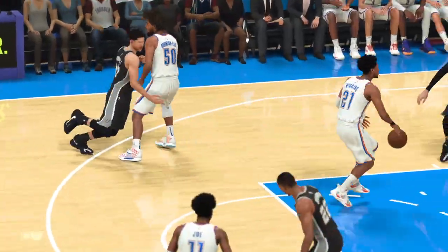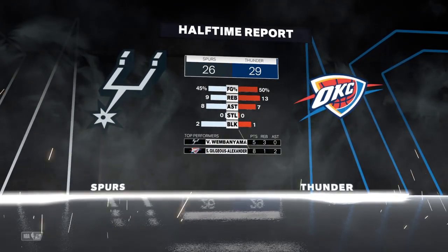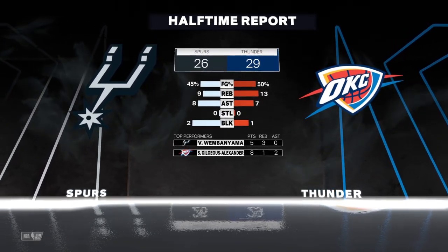Shaq, what did you see from San Antonio? Well, their bench production has been a major factor. Guys have been ready to go when their number is called. And it makes the second half go a lot easier on your main guys when you can spread the minutes around in the first half.